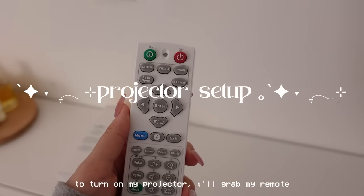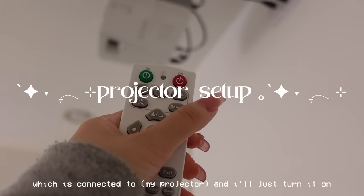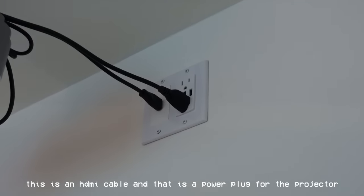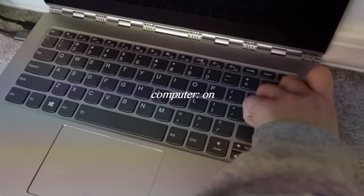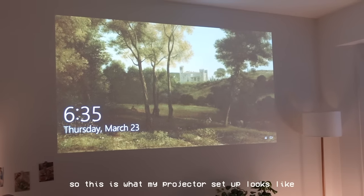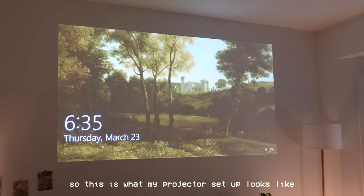To turn on my projector, I got my remote, which is connected, and I'll just turn it on. If you can see, this is an HDMI cable, and then that is the power plug for the projector. Right on. So this is what my projector setup looks like before I have anything playing on it.